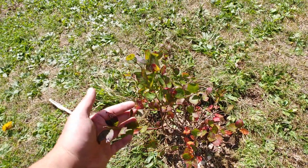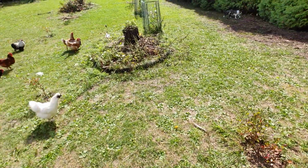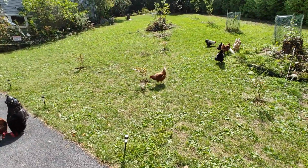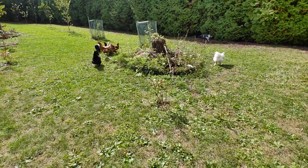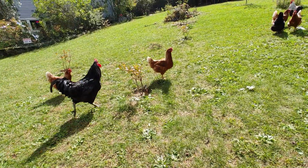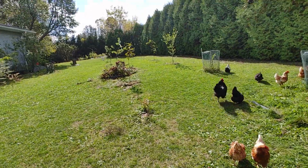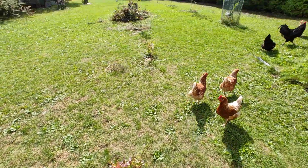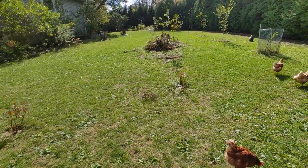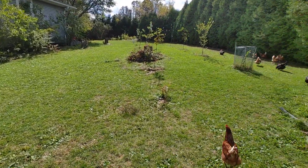So right here, we got blueberry. And we have, let me see how many we got. We got 5 blueberry bushes planted, and we got the chickens going through here. But you can kind of see each blueberry bush. Here's another one. And there's 3 more right here in a triangle. And we tried to keep the garden kind of linear. So we have 2 rows coming up. And that blueberry is the start of the 3rd row. So we're going to have that going up as well.